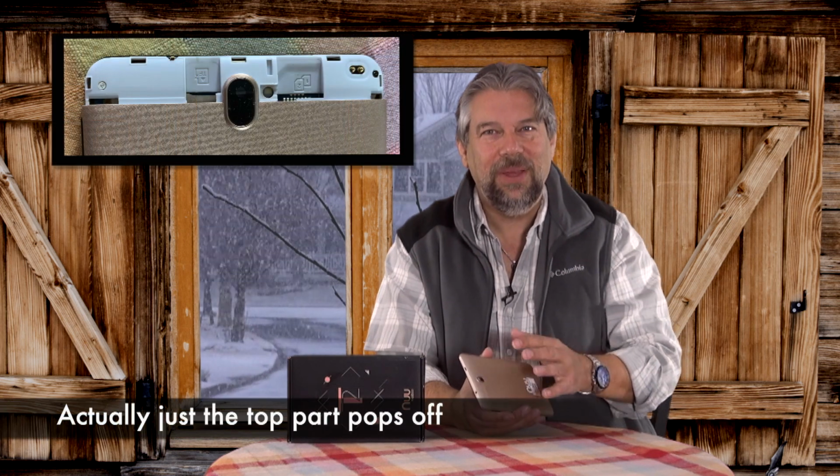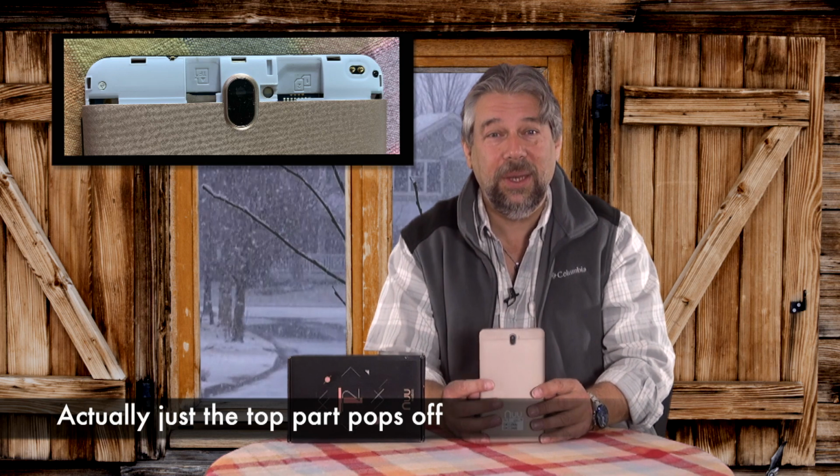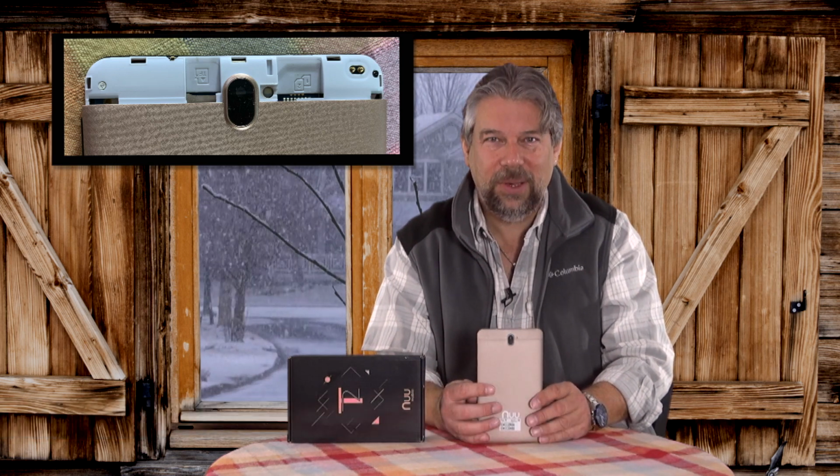And if we do a quick tour of the edges, the top has a micro USB for charging and an audio jack for headphones. The right-hand side has volume up, down, and power, and a little teeny tiny reset button if you need to do that. The bottom has nothing. The other side has nothing. And the way this works is, this is like old school Android. The entire back pops off, and that's where the battery is, and that's where you'll gain access to things like where you can put in a SIM card or the micro SD card.